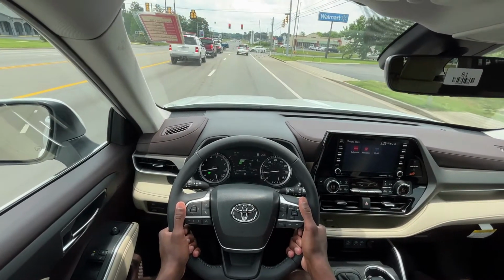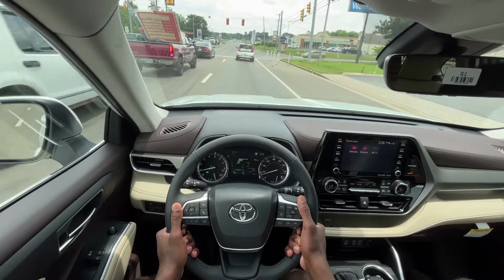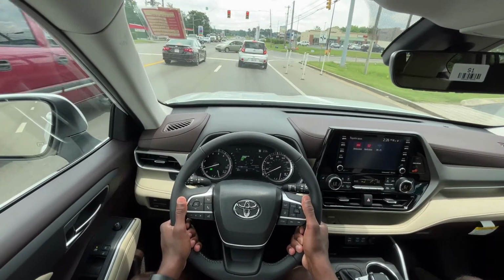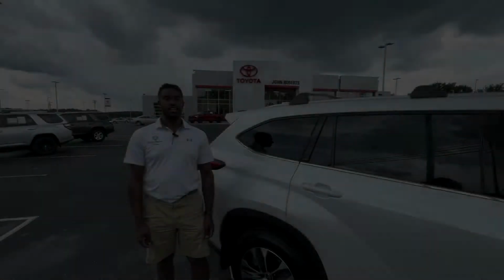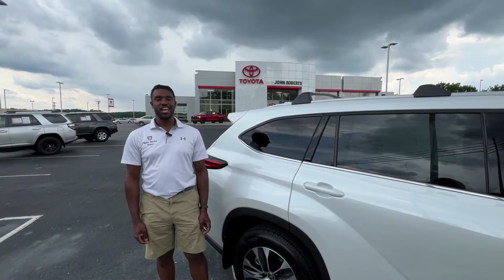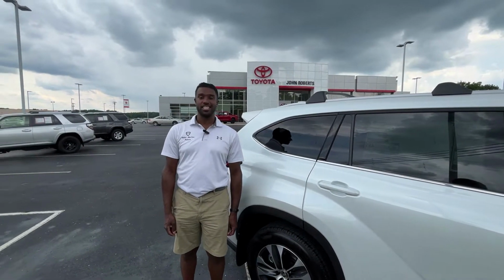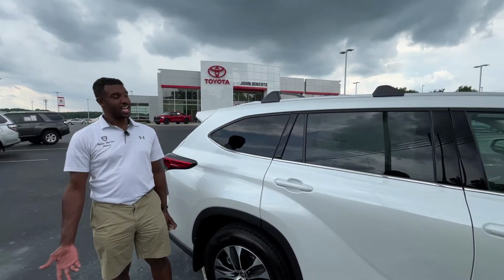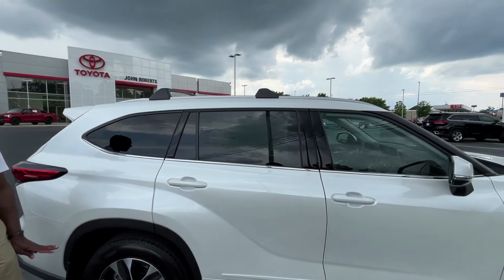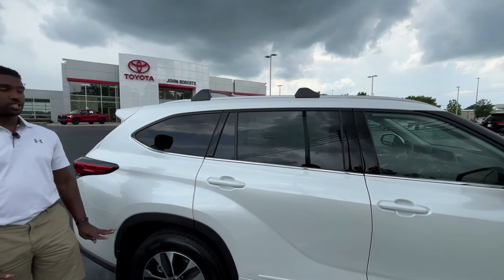But this will bring me to the end of my test drive of the 22 Highlander XLE V6. And next I'm just going to go over the sticker and give my final thoughts. So I want to thank everybody here at John Roberts Toyota here in Manchester, Tennessee for allowing me to review this 2022 Highlander XLE. And really impressed with the vehicle. Like I said in the test drive, it's just so easy to drive.